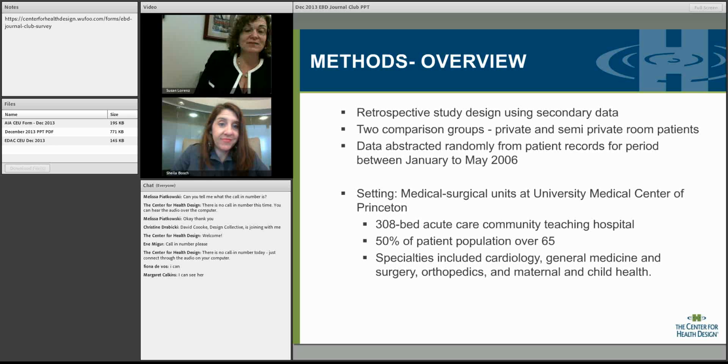So I designed using secondary data. What I did was I had two comparison groups, a group of private room patients and a group of semi-private room patients. Private room being the single room, semi-private being a two-bedroom. So there were no larger rooms than that. And I abstracted the data randomly from those patient records for the period between January to May 2006.